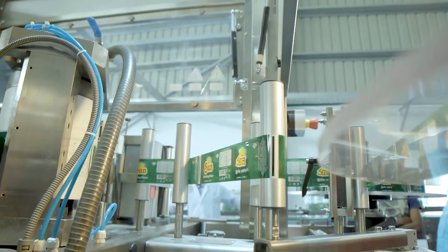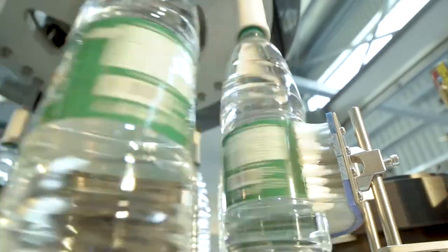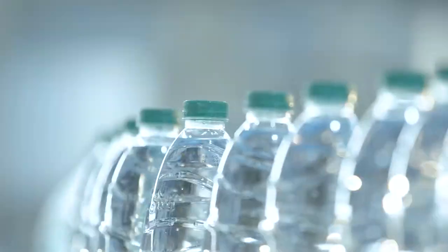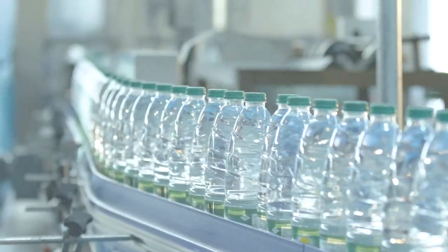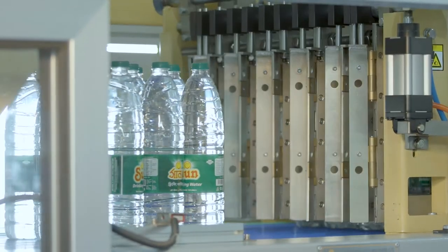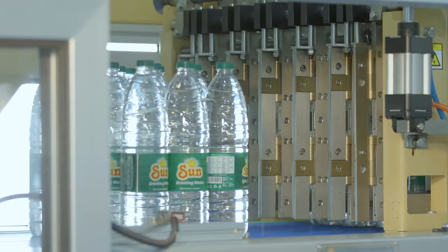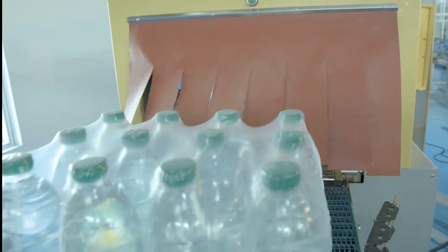Once the bottles are filled, they are transferred via an automatic conveyor system to the labeling and packing section. Before reaching this section, the water bottles are examined in different ways to ensure they match our exceptionally high quality standards. Once the bottles are labeled, they are wrapped in plastic and taken to our storage unit, ready for distribution.